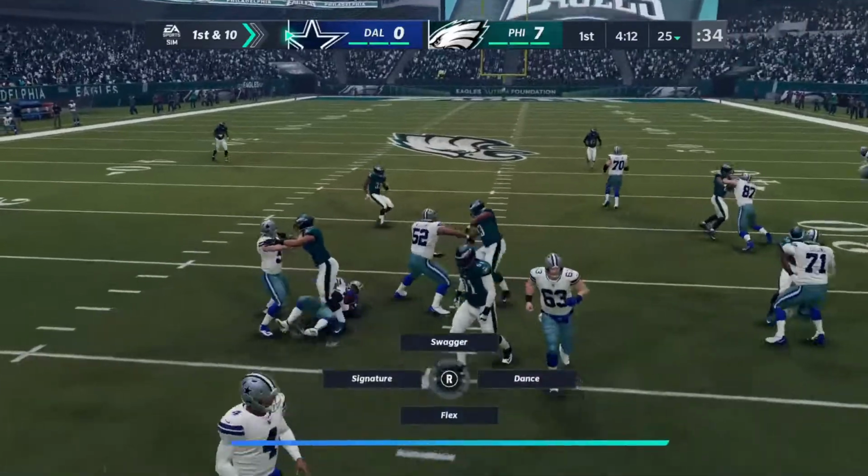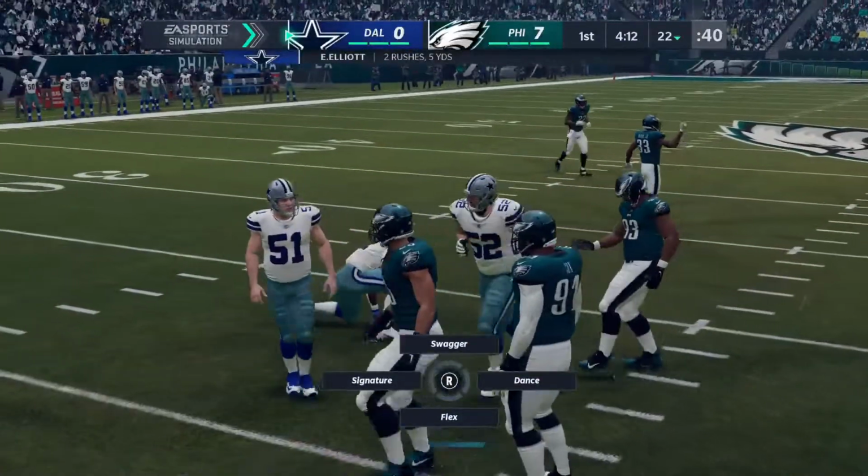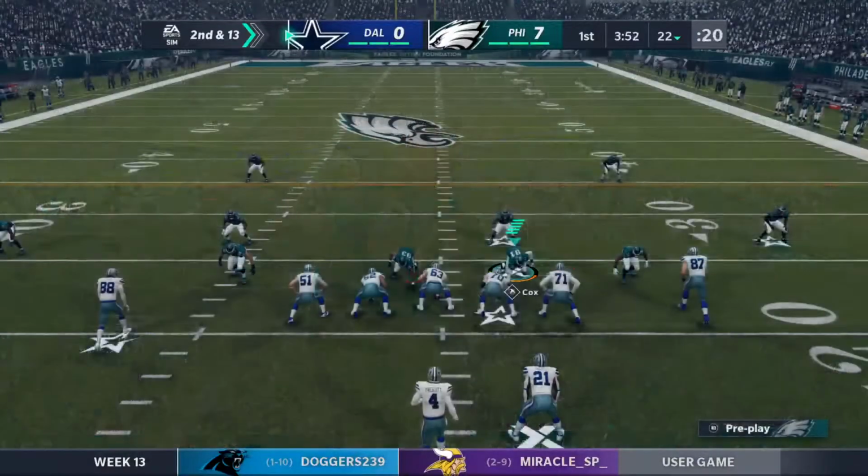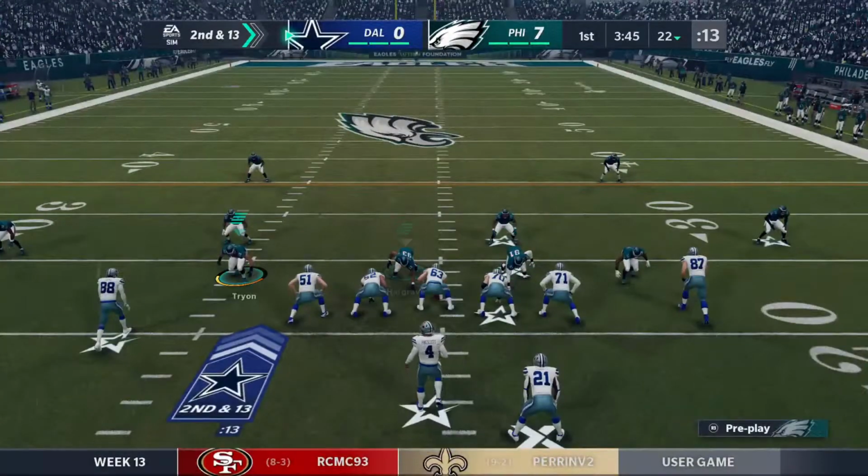They'll start the drive with Elliott. And that didn't fool anybody. He's going to be dropped in the backfield. Call it a full 3 yards in the wrong direction there. Brings up 2nd down, at the 22-yard line.